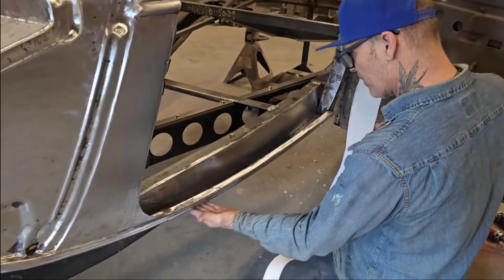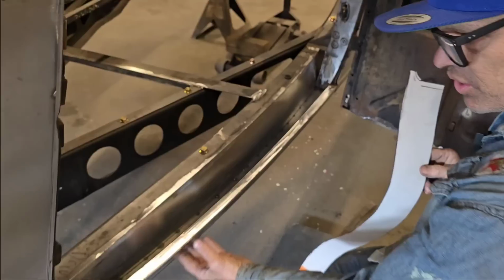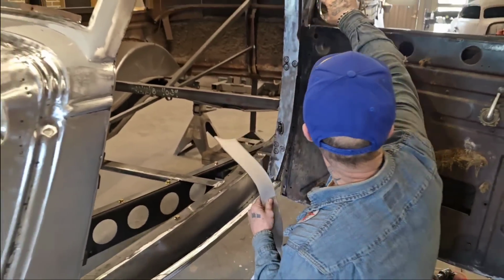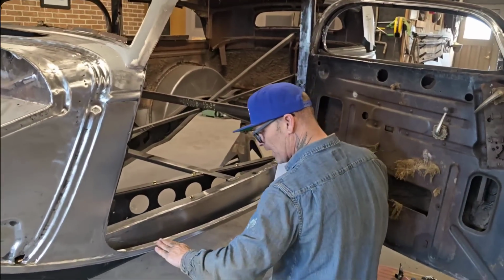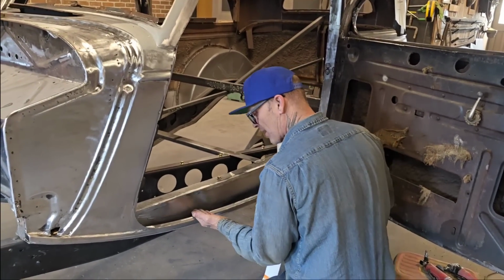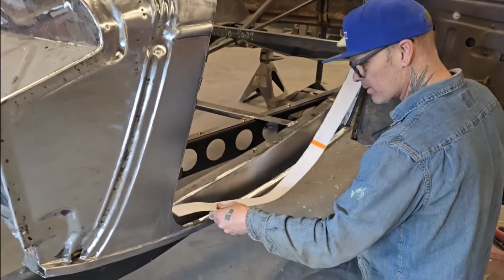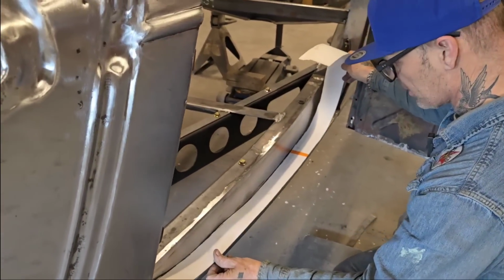What we have here is we have the bottom welded on. Colton did that yesterday. I came in and just cleaned it up a little bit more on the bottom. He had a cut piece of weld on there, so I just cleaned up a little bit around the door where we weld that on. But now we got the bottom connected. Now we have to connect the top. Let's do it. I got the same piece that I used for the bottom. I'm just going to lay it on here and see what happens.